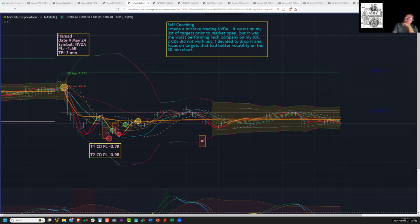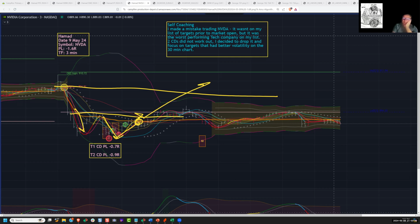This would have been tempting on the long side because it had two chances to fail. It did not. Now it's crossing the VWAP later in the day and it has to get back to this. I think that's worth trying. It probably would have ended up scratching over here, then I would leave it alone.